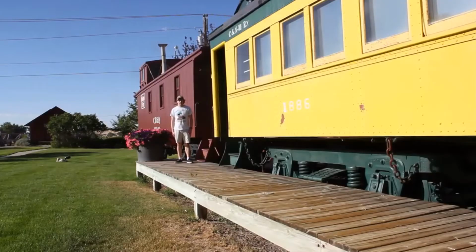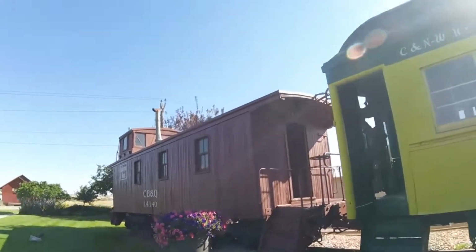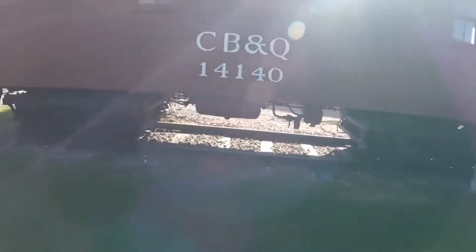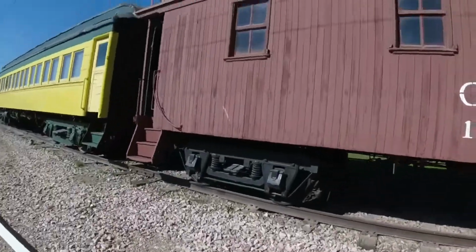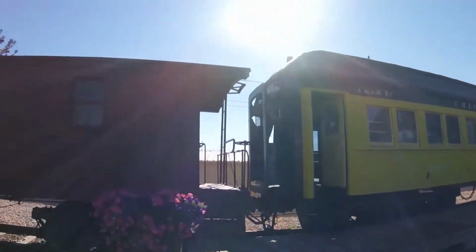What you see right behind me is Chicago, Burlington, and Quincy 14140. Chicago, Burlington, and Quincy 14140 was built by the Burlington and Missouri River shops in Plattsmouth, Nebraska in 1884 and is a one-way car caboose.